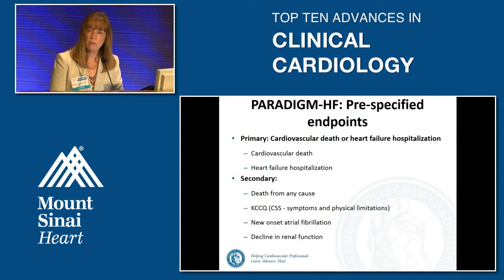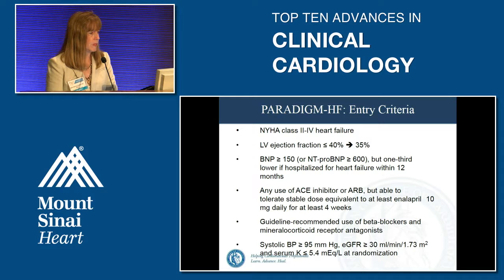There was a concern that neprilysin inhibition would result in higher incidence of atrial fibrillation, so that was tracked as an outcome. Also concern about, with this dual inhibition, would we see worsening renal outcomes? So this was tracked as a secondary endpoint as well.